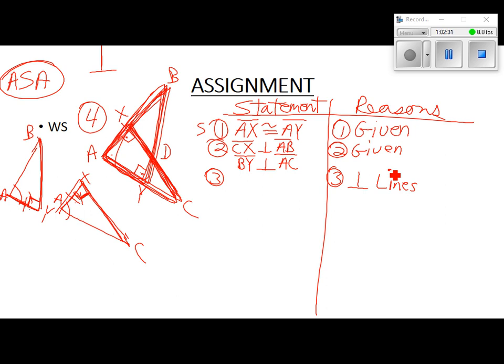As soon as you see that you have perpendicular lines, what kind of angles do they form? 90 degrees. Perpendicular lines form right angles. What two angles are right angles? AXC. So angle AXC and? BYA. Does everybody agree with that one? They're right angles. We have to have that first. We have to tell that they're right angles.